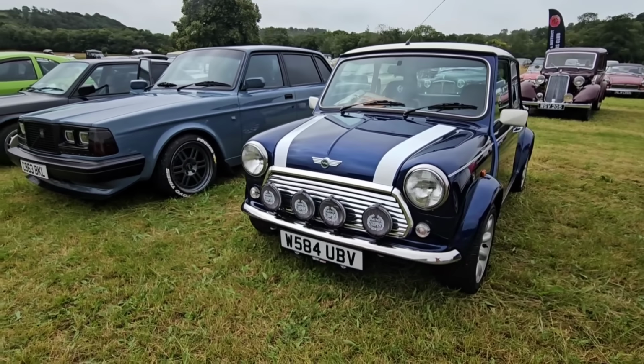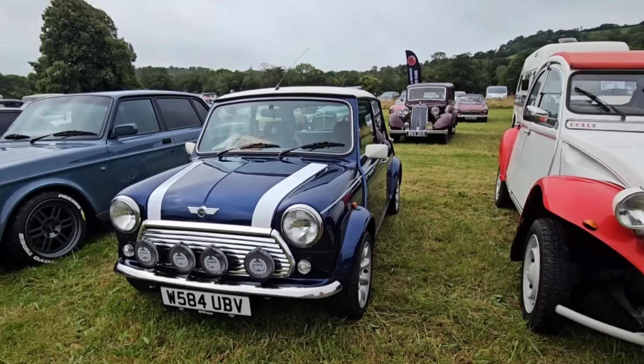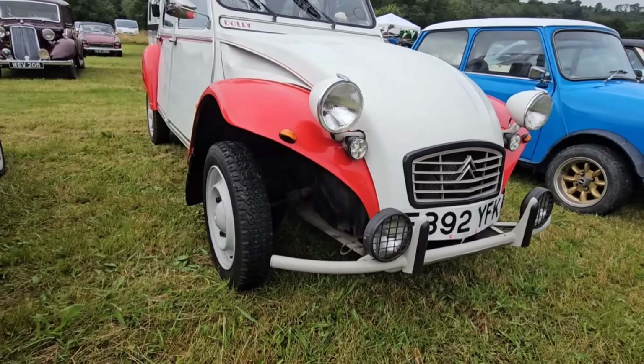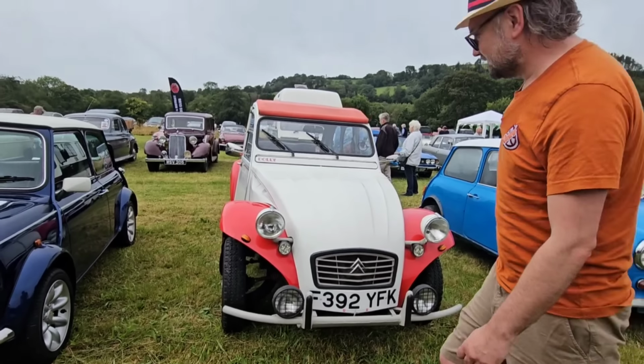They ruin the dynamics of the car and make it slower, but they look really, really good. Looks cool though. It looks really cool. This is a 2CV that belongs to the lady who's involved with the youth club that the Hublets go to. So it's really good to see this here. I'm not sure I've actually seen it up close.